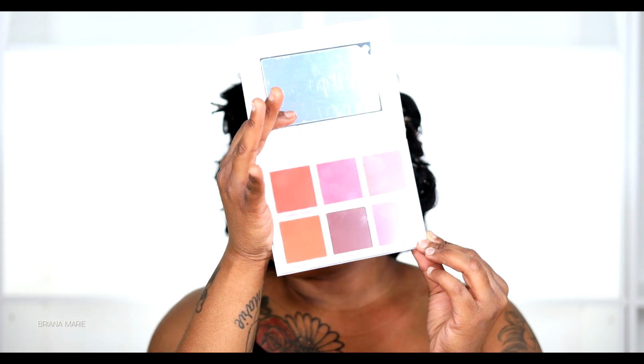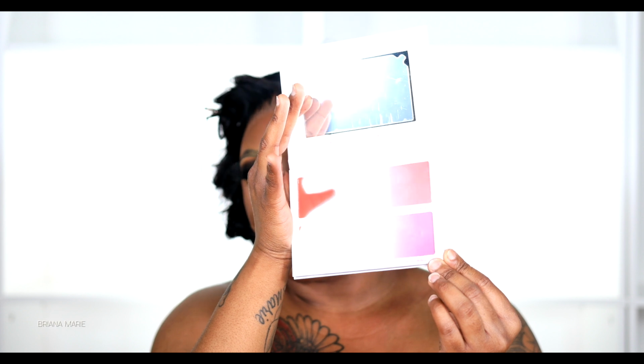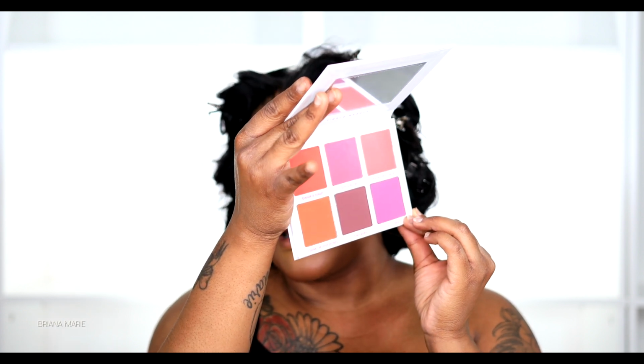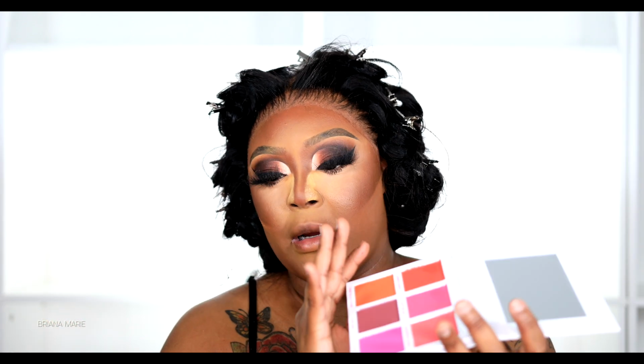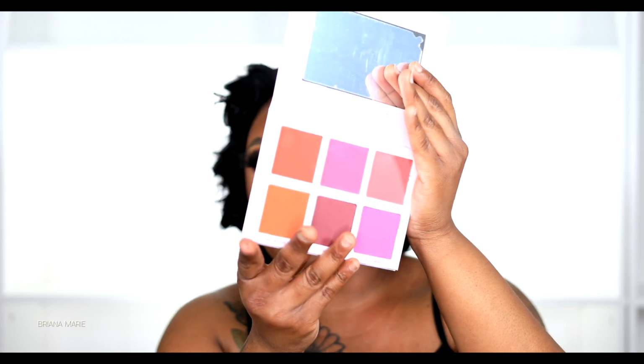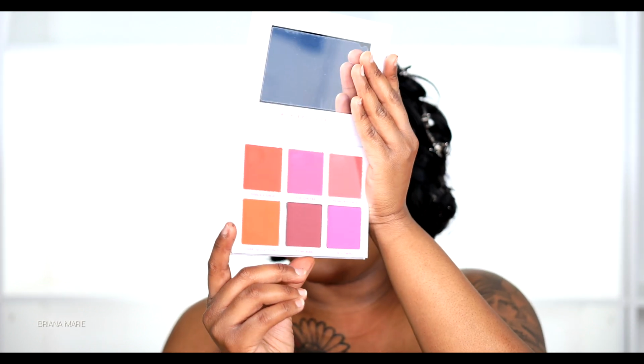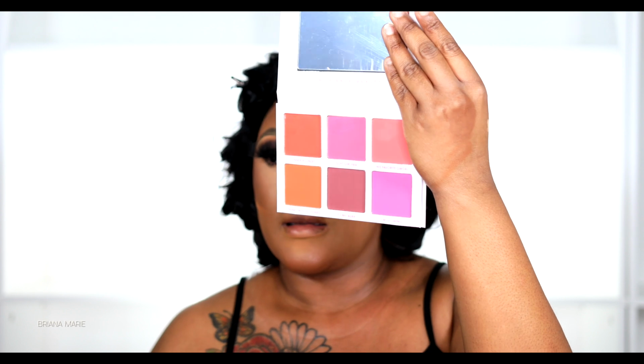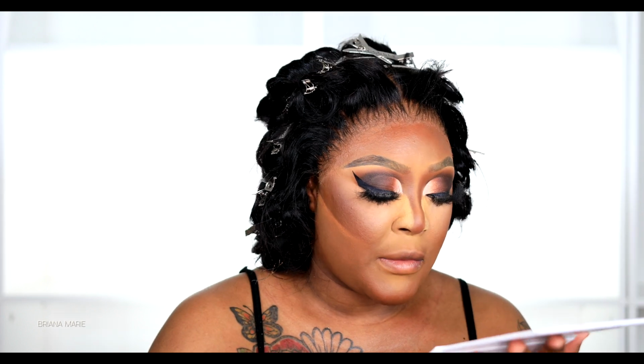This is my new blush palette, y'all. Look at that. So let's go over these shades, okay, honey? I took the plastic off so that y'all can see the blushes, but look at that. These blushes are gorgeous and they are very pigmented. Y'all about to see. Starting with the first one.